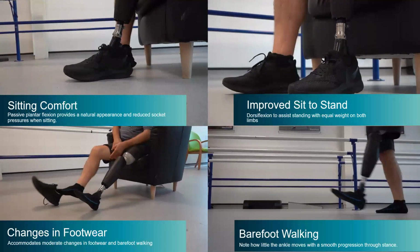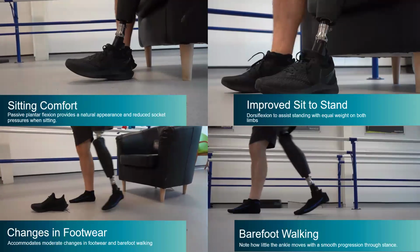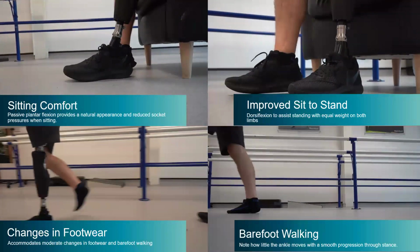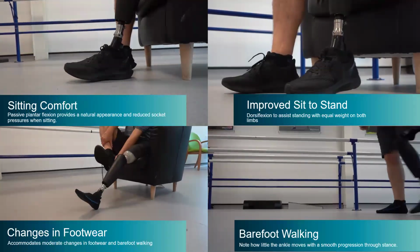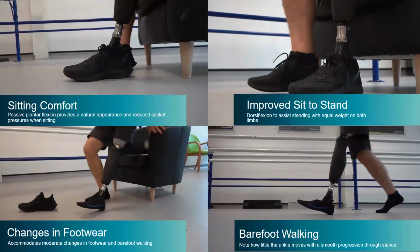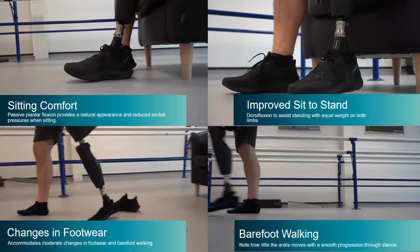With this, the foot plantar flexes, and now you have the entire foot on the floor, and they can relax their leg, and it's going to stay there. And so it decreases overall socket pressures, but it also minimizes the amount of muscle that you have to use just for sitting.